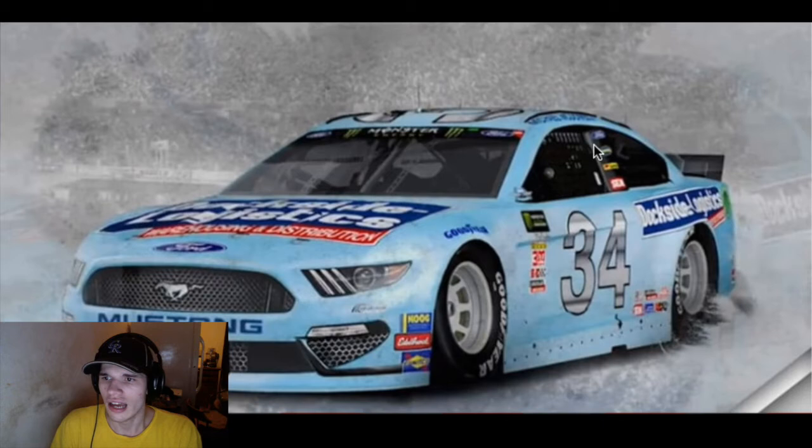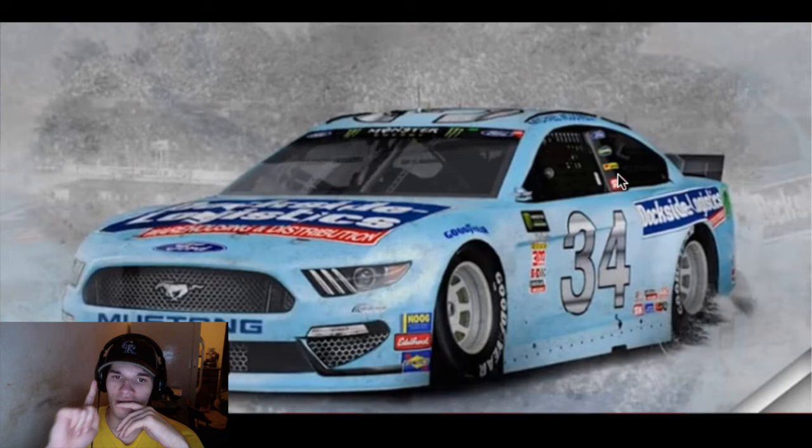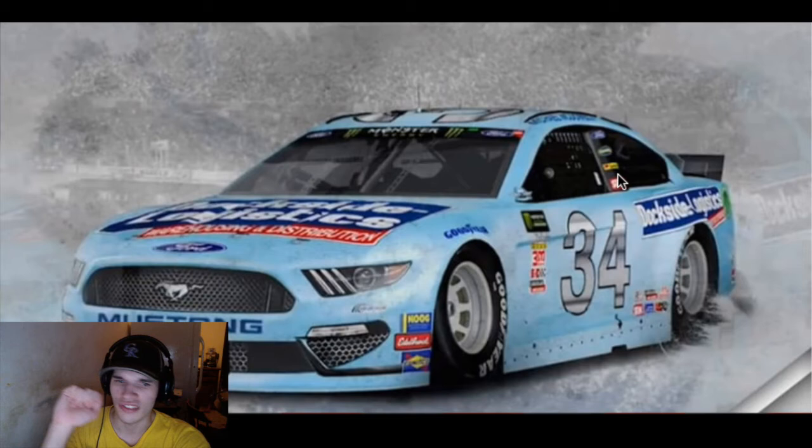This team has been quite a thrill to watch over the years. You're just watching them, and you're thinking either they're gonna do something spectacular that we've never seen before, or they're just going to be field fillers. More often than not, they are field fillers, but they actually have come through and delivered us surprises, like David Ragan's Talladega win. They've delivered us amazing throwback schemes over the years.